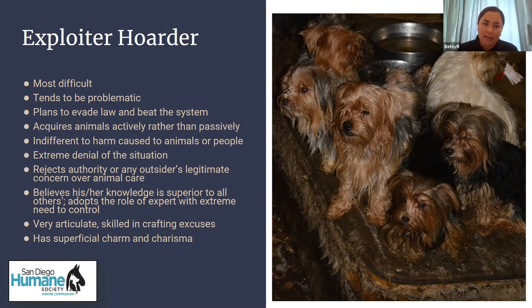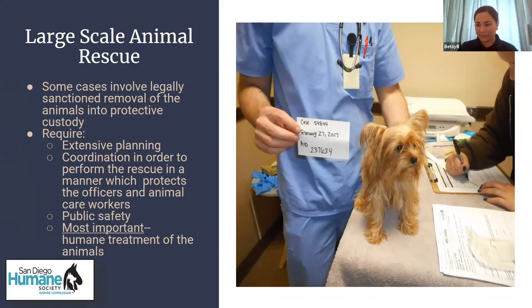So as you can see, the exploiter hoarder, they will evade law and they will try to beat the system and get away with it. I will talk a little bit more about this case as we go down the PowerPoint, but for now, I'm going to go to the next one.